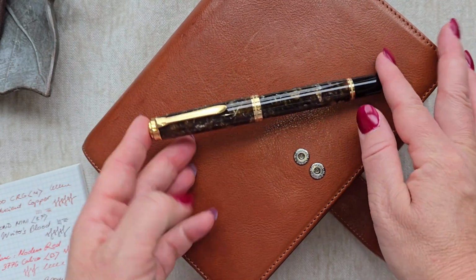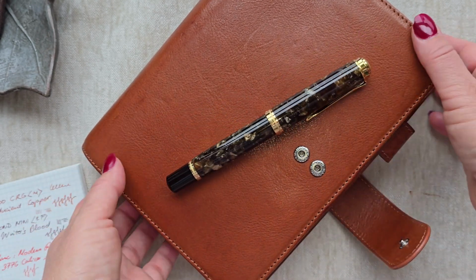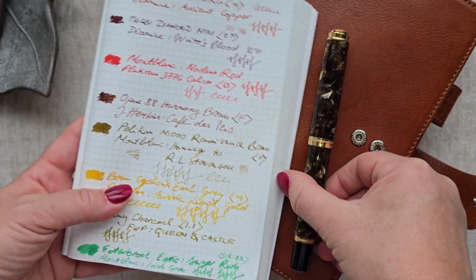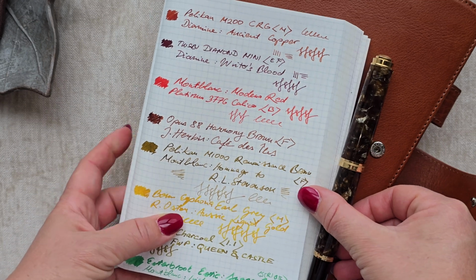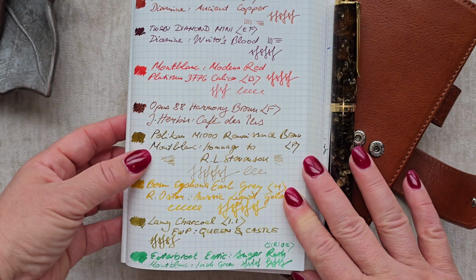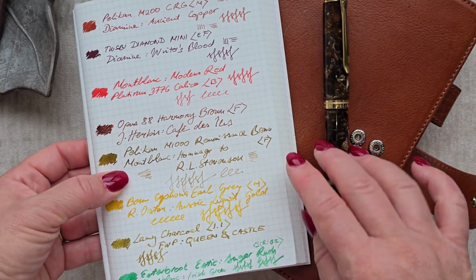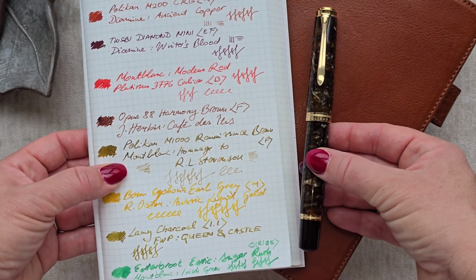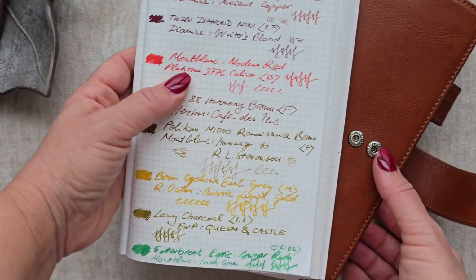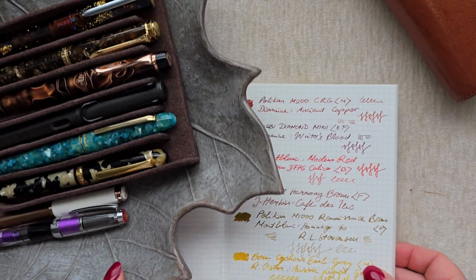Beautiful combination, eh? Brown pen with brown leather, and brown inks, browns, burgundies, yellows, greens, reds. Gorgeous. Really looking forward to using all of those. Okay, so that was it. That was my fall lineup of pens and inks.